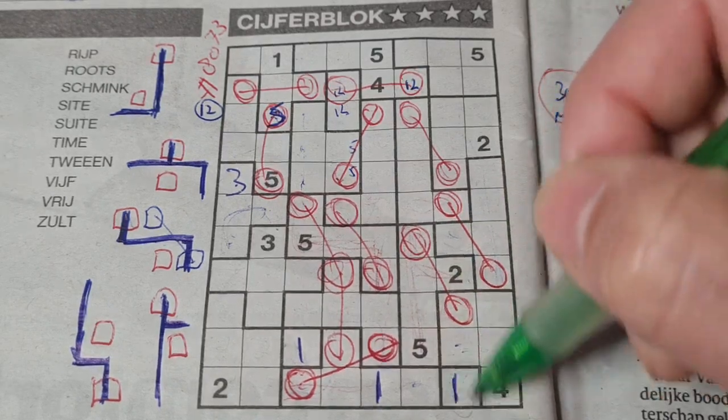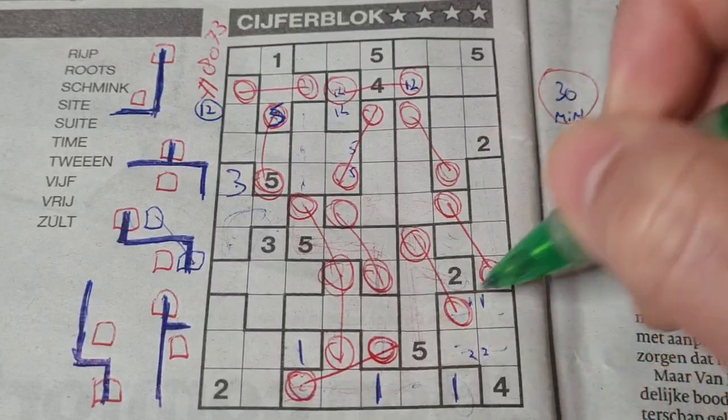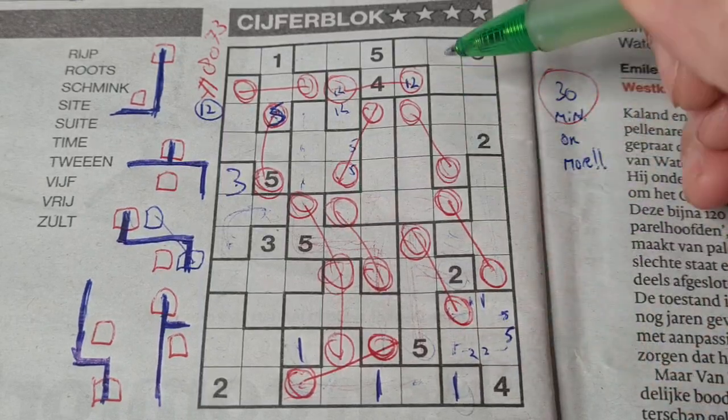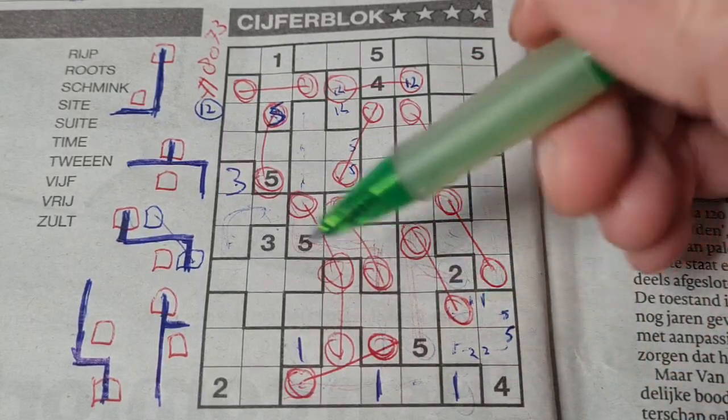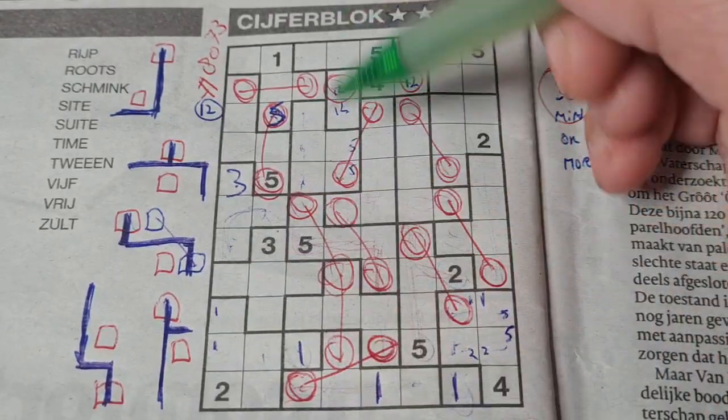These 2 boxes can be 1, so the 1 could be here, could be there. These 2 boxes can be 2, so the 2 could be here, could be there. These 2 boxes can be 5, so the 5 could be here, could be there. These 2 boxes can be a 1, so the 1 could be here, could be there.